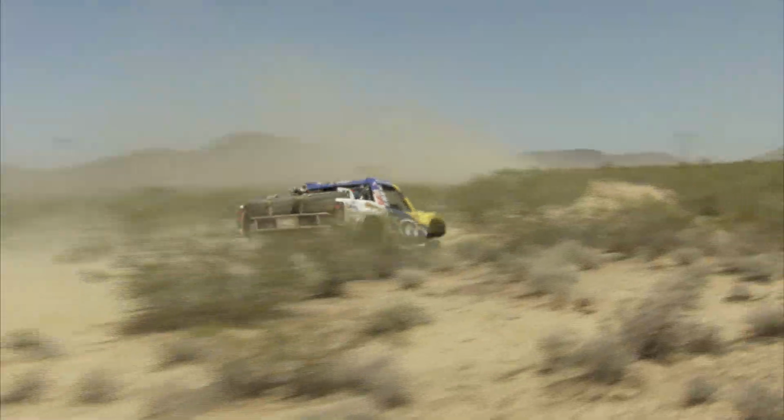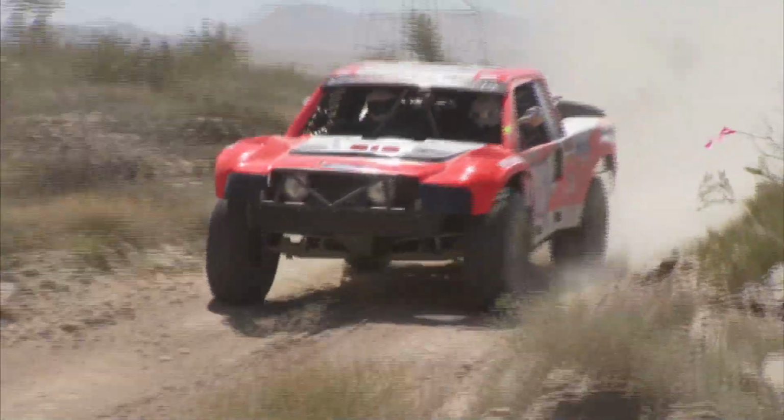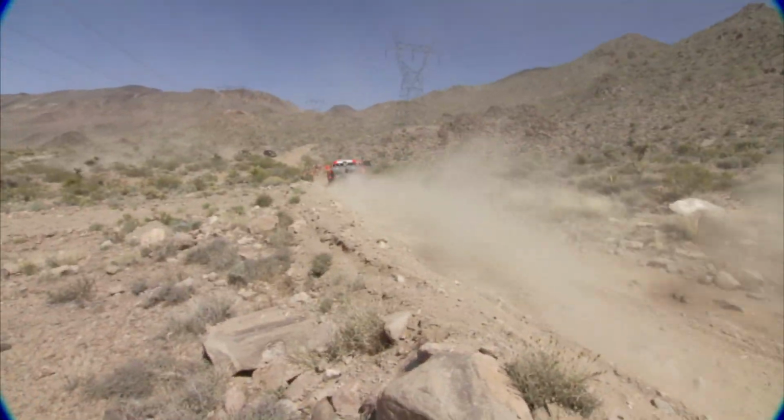At 250 miles, Primm was the shortest race of the season. The longest desert races we do are over 1,000 miles. This is definitely more of a sprint race. Which means they had to be on it. You're at max speed right off the start, all the way to the finish.